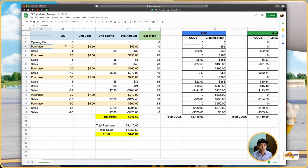Now on the first day, when I purchased 10 at a unit cost of $5.50, I was left with 10. So my COGS is 0 because I have not made any sales. In this case, let's take a look at the closing stock value. Obviously it is $55 because this is what I have. The next day, when I sold 4, my balance stock became 6, and my selling price is $8, and this is what I earn.